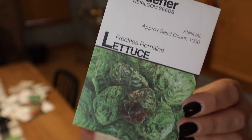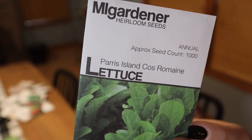We have 2 different varieties of lettuce. We're gonna try growing these in our green stock. We have freckled romaine lettuce and Paris Island Cos romaine. One of my goals this year is to eat a ton of fresh salads and greens.